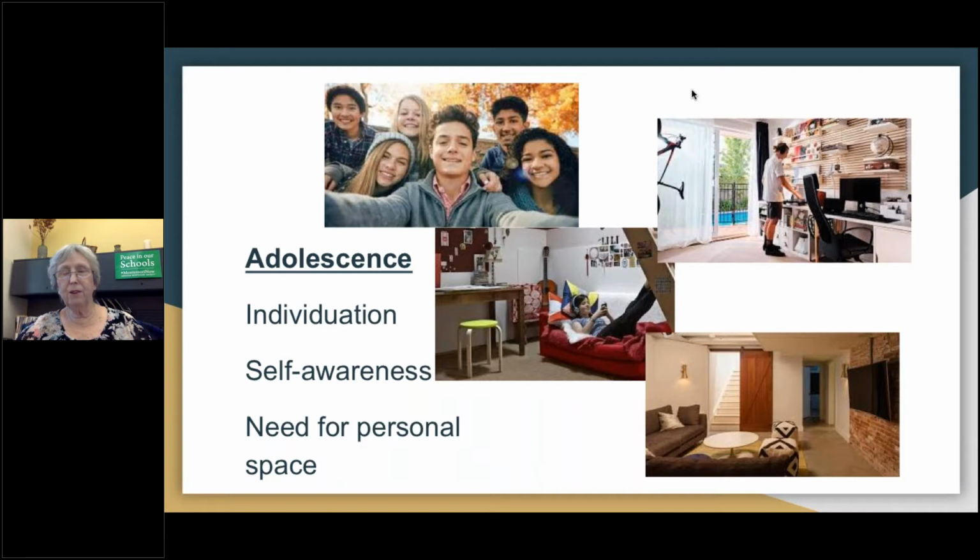Notice the picture in the middle of the page. Here's an adolescent hanging out and having a good time, with all of the stuff that she needs. Again, a desk area, a comfortable bed. I think there's some music happening there, or maybe some texting, who knows, or both. But this is a typical teenager, and this is a great room for a teenager.